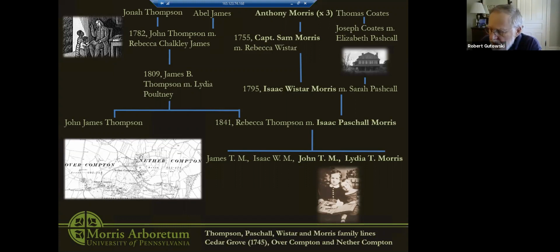I always wondered where the name Compton came from, and for a while I thought it came from the Bishop of Compton because he had the first arboretum of North American plants in England. And then there's Comptonia, which is named after the bishop. He was also the Bishop of London. That was his appointment. But I found out that these Thompson families were from Compton in England, and it's from there that they emigrated to North America.